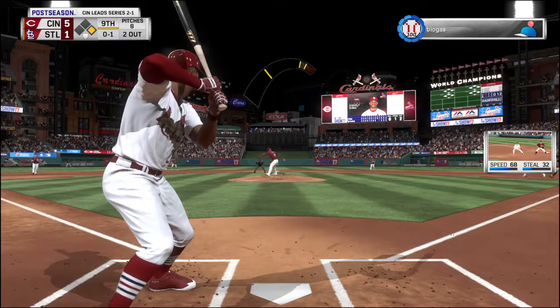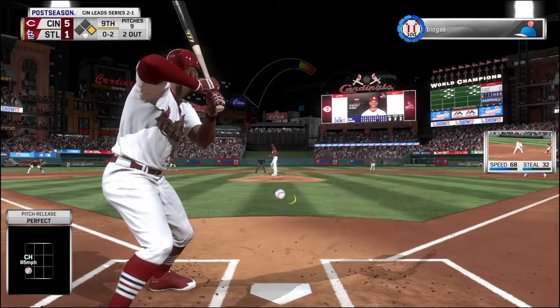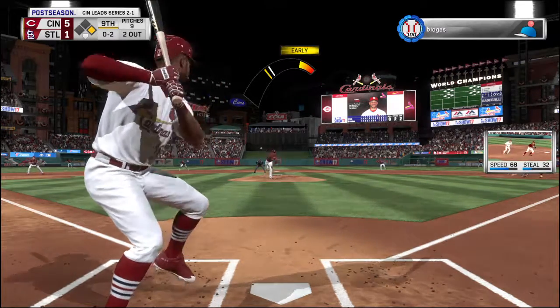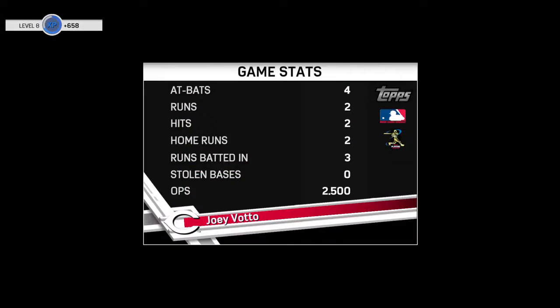That's a big pitch right there. Now he's got him 0-1. And he still may not be comfortable. Even 0-1, he's still a pretty good hitter when he's down in the count. This is a big pitch right here. Now the 0-2 pitch. And the Reds are moving on. They've got a date in the National League Championship Series.